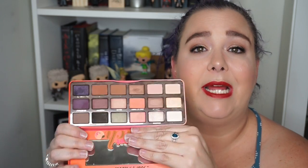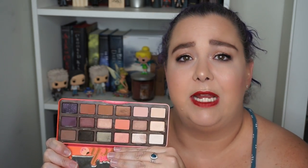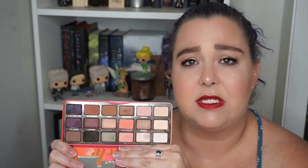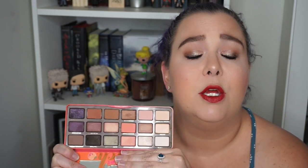I don't think I really necessarily want to use them as blushes. I'm sure I could to be able to finish them up, but I do really like this. This is the only Too Faced palette that I own. I don't have any of the chocolate bar palettes. This particular set of colors really did speak to me more than the chocolate bars. So this is the one that I went for, and I'm really glad I waited.